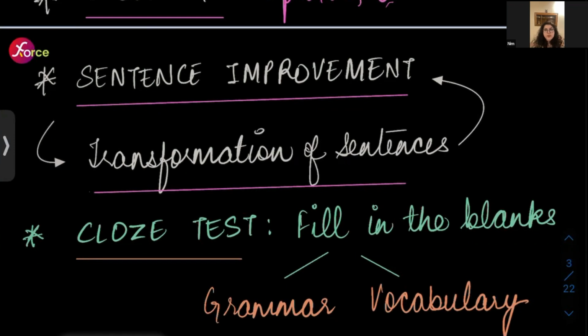So a sentence improvement question could be where they've given you a sentence and a few words of that sentence are in bold, or in italics. Italics is that font that is a little slanted, right? They'll again give you four options. There will either be a grammatical error in the bold portion, or the sentence will be absolutely correct. In case there is an error, you have to pick the option which gives you the correct version. Or in case you think the sentence is absolutely correct, there will be an option that will say no error or no improvement needed. So if you think the sentence is absolutely correct, go for it, mark no improvement needed.